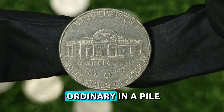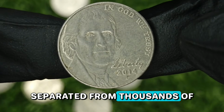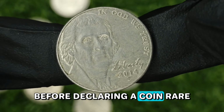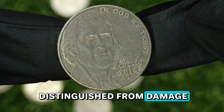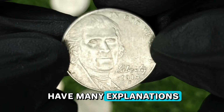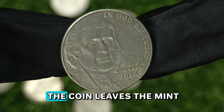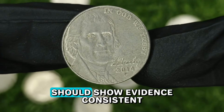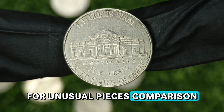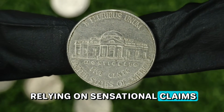A coin that looks ordinary in a pile can become much more interesting when its strike and preservation separate it from thousands of similar pieces. There is another reason experienced collectors slow down before declaring a coin rare. Genuine errors must be distinguished from damage. A missing detail, unusual color, scratch, rim problem, or apparent doubling can have many explanations. Some characteristics are caused by normal die wear or striking conditions, while others happen after the coin leaves the mint. A legitimate mint error should show evidence consistent with a manufacturing mistake. For unusual pieces, comparison with trusted references and professional attribution is far safer than relying on sensational claims found online.